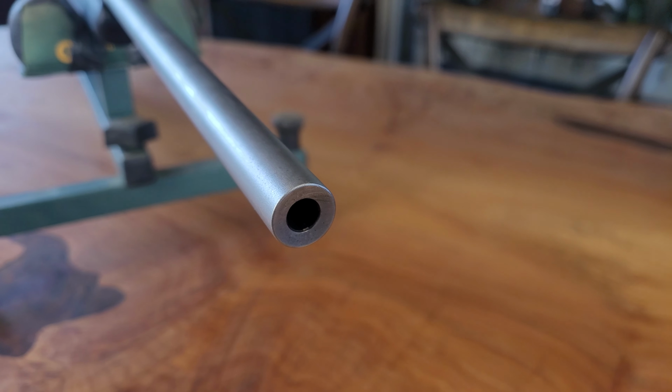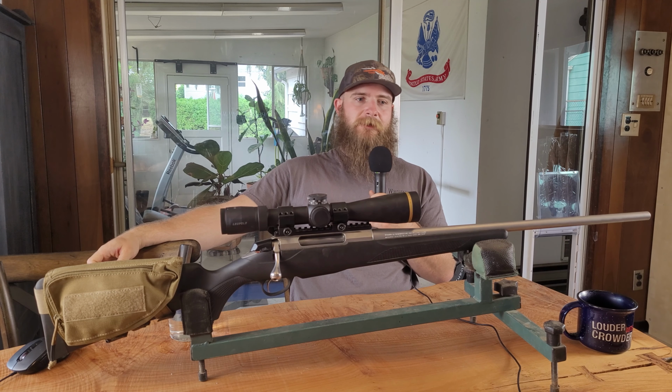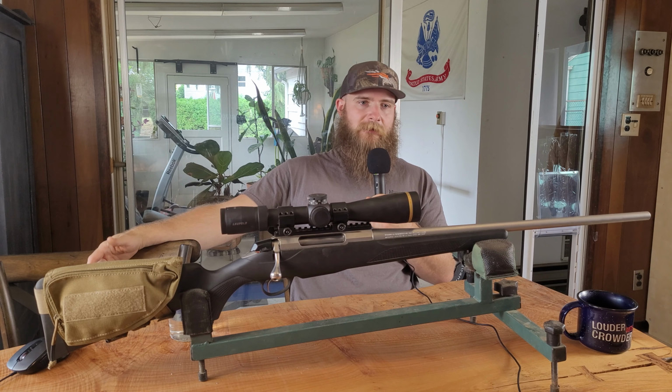First off, there is the obvious reduction in recoil, which on stouter cartridges is nice. But more important than the effect on a shooter's shoulder is what recoil reduction allows you to do. By minimizing recoil, it makes it easier to shoot a rifle accurately.